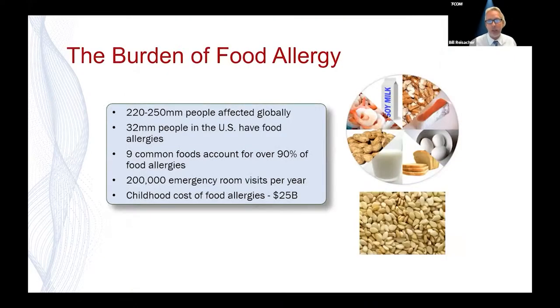The burden of food allergy is also very high. And again, not only a high price tag economically from direct and indirect costs, but also a huge impact on a person's quality of life. And not only the person who's allergic, but their families, their caregivers, their friends, really everybody in their network. People with food allergy live in fear of accidental exposures. And most of it comes from 9 of the common foods. Sesame, welcome to the group.